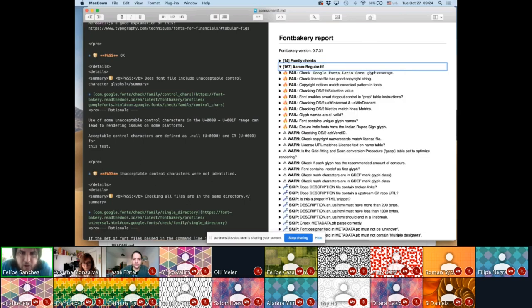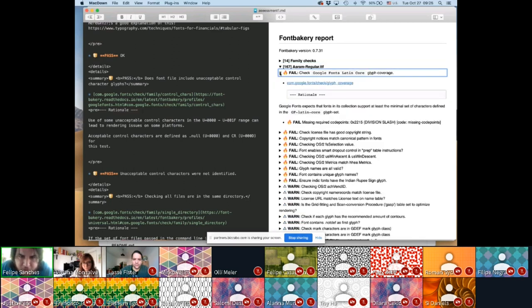So for the regular font file, you have a few fails. And then let's take a look at one of the fails. The first one, check Google Fonts Latin Core glyph coverage. So you can see that something is missing. The division slash glyph is not provided in that font.